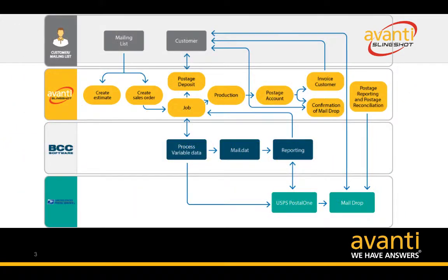At the time of either estimate or order creation, when a mailing list is supplied for the postage job, it is attached to the transaction in Avanti Slingshot. If able to be done at the time of the estimate, the resulting information will allow for a highly accurate postage estimate to be delivered back to the customer as part of the proposal for a larger project. If it is not available at that time, the postage tables within Avanti Slingshot will still allow for an estimate to be created based upon the current USPS postage rates and the quantity of the mailing.